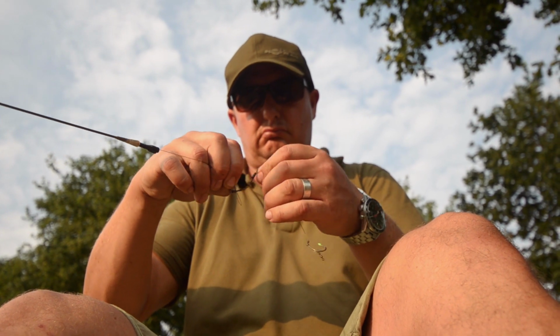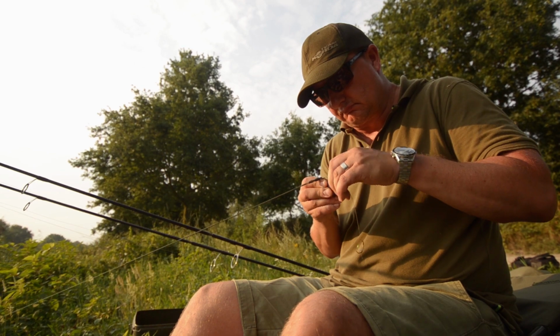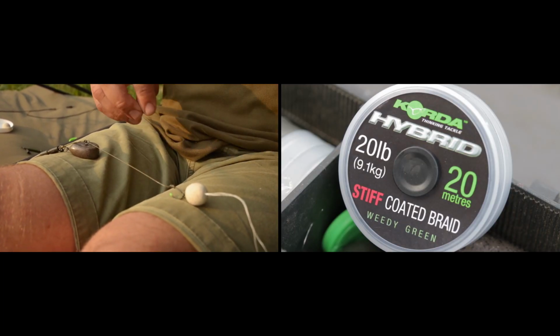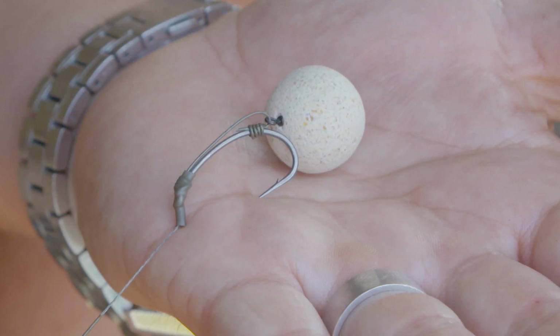Because the canal is so slow flowing in most of the sections, I've started off really just using rigs that I would use on a lake. So everything's been kept simple, but very, very aggressive and very, very effective. So my usual hybrid stiff hook link that I've turned into a D rig, I've stripped a little bit away by the hook so the hook can turn and catch hold that little bit better. That's been really successful for me on other places recently. So I've just employed exactly the same tactics here.